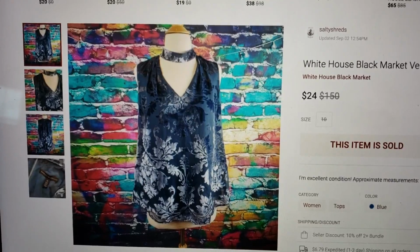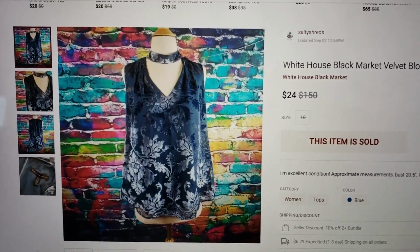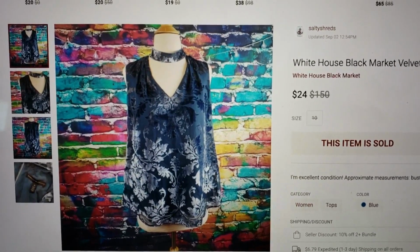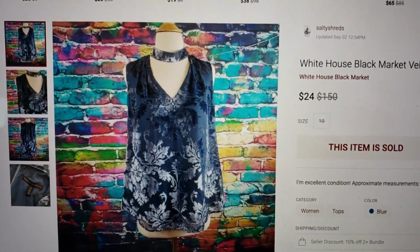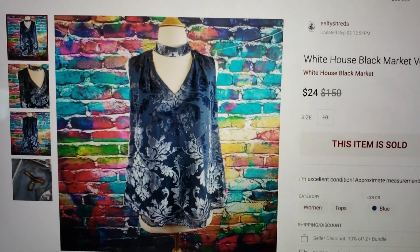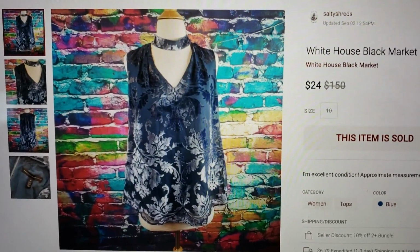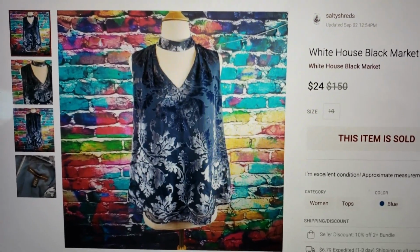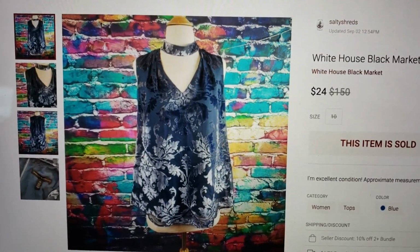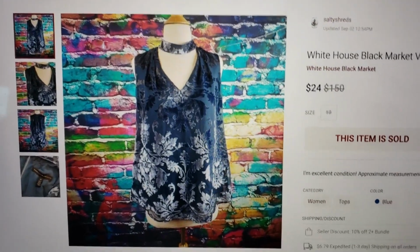The second item that sold was this White House Black Market velvet blouse. It's extremely beautiful, and I sold it fairly quickly after listing it. I think I paid about, I want to say between $3 and $5. So I sold it for $24. And I had that listed at $30, and somebody liked it, so I sent them an offer, and they accepted at $24.